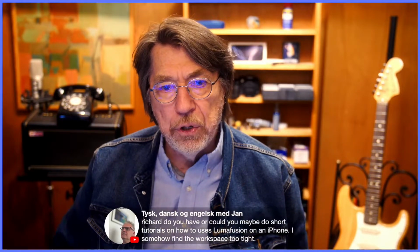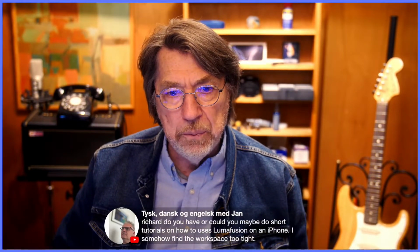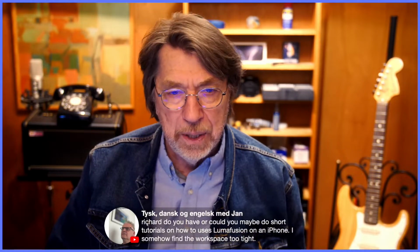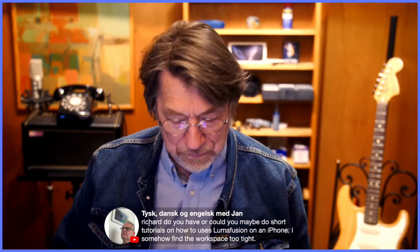Do you have, or could you maybe do short tutorials on how to use LumaFusion on an iPhone? I somehow find the workspace too tight. Surprisingly, it's quite effective. Now, here's the odd thing. When I use LumaFusion on my phone, I edit vertically, even though the picture is horizontal, 16 by 9. I find editing vertically better. Let me just pull it up, see if I have it here.